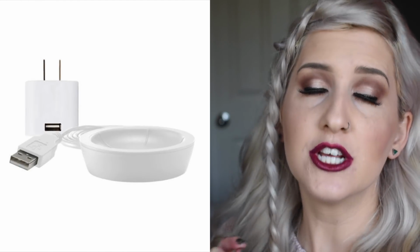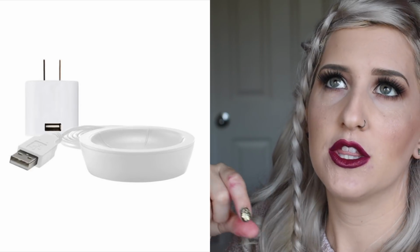This one has a USB enabled charging cradle. So again, it's magnetic. It just sits right there on its little base. But that one, the USB, you can either plug into the USB outlet for the wall, or you can plug it into your computer. The best brush for this one they recommend is the Radiance. So that comes with the Radiance brush head.